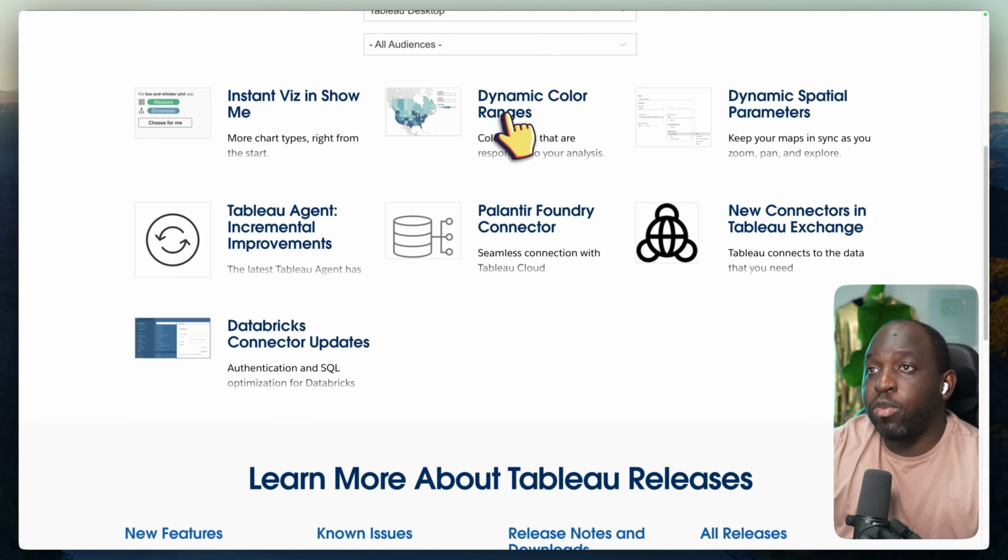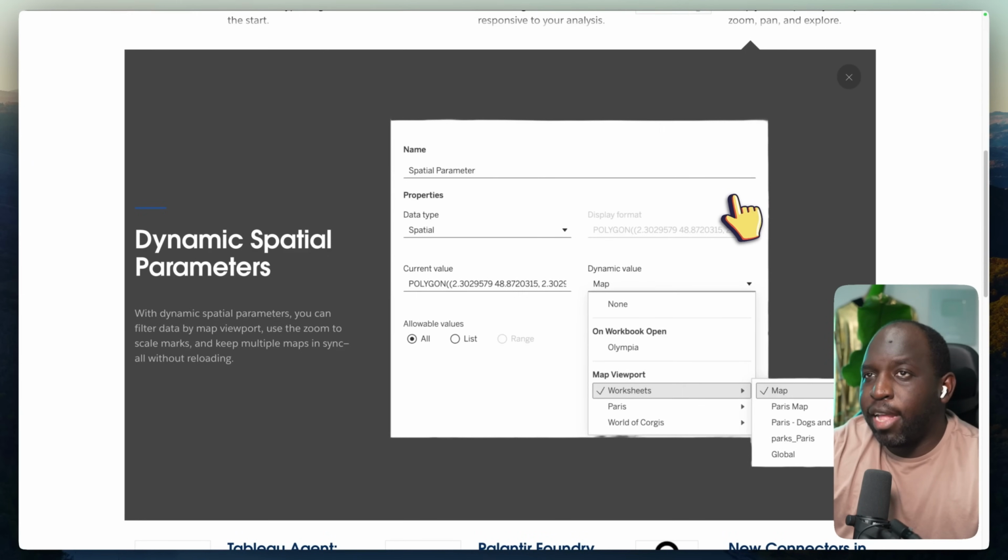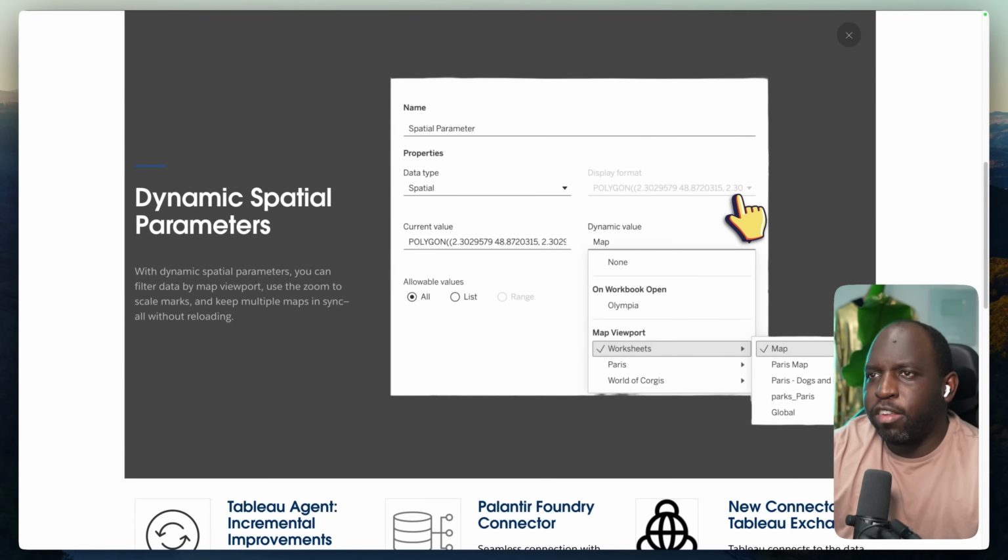Dynamic color ranges, this was nice. We saw this at Devs on Stage, so we can speak a bit to that. Dynamic spatial parameters, this is quite nice. So this I think is going to enhance some of the capabilities that we've seen in the past. Before, there were some limitations around this, so I think this has been enhanced. You can filter data by map viewpoint.